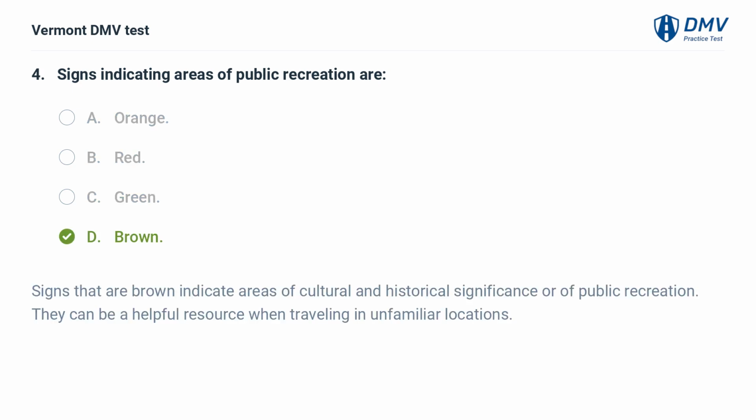D. Brown. Signs that are brown indicate areas of cultural and historical significance or of public recreation. They can be a helpful resource when traveling in unfamiliar locations.